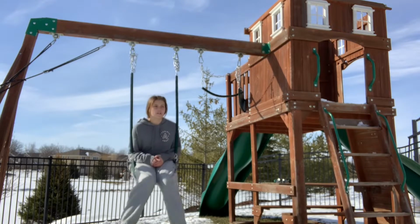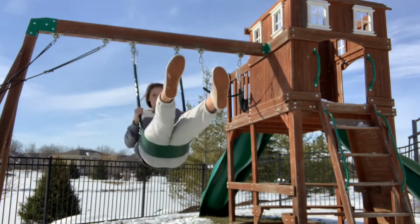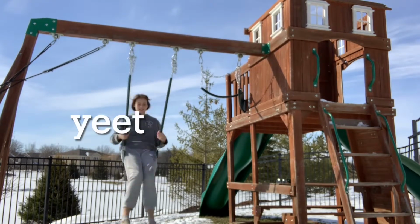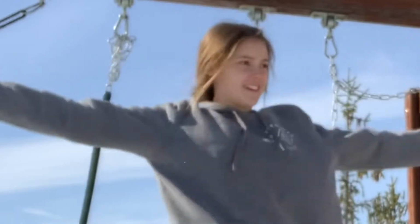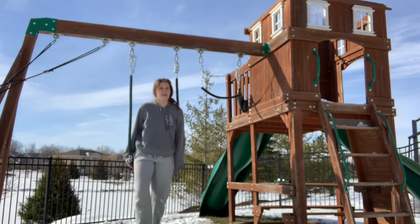I was bored, so I decided I would do some swing tricks. I'm gonna go really high. Whoa! Oh, and yes, there's snow everywhere.